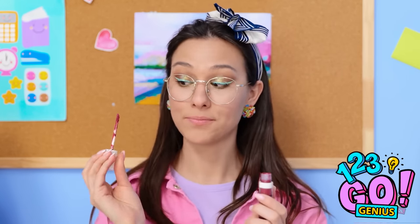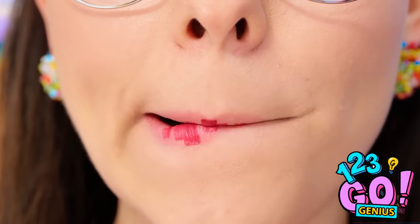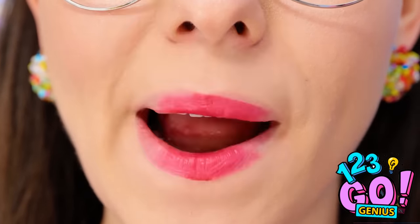Lipstick is not difficult. Watch this. Take your favorite shade. Then draw a line straight down the center of your lips. Then smack your lips together. You're kidding, right? Trust me. Admit it. You're impressed.